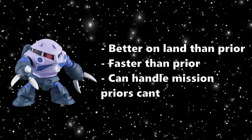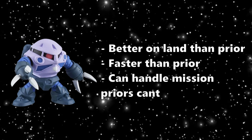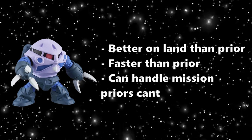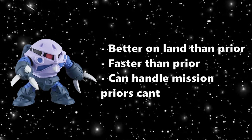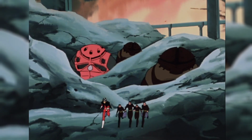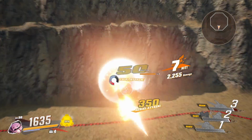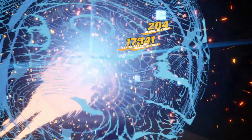But more seriously and importantly, this gives the Zgok tasks, missions, objectives that he can accomplish that the others can't. Either on land or water, he's much faster so he can cover much more distance. And because of his land capabilities, he's just as good as a stealth unit as the Gouf. And while we haven't covered combat yet, I've been talking about positive things on the Zgok for like 5 minutes now. Spoiler, it's also positive, it's one of his best features.